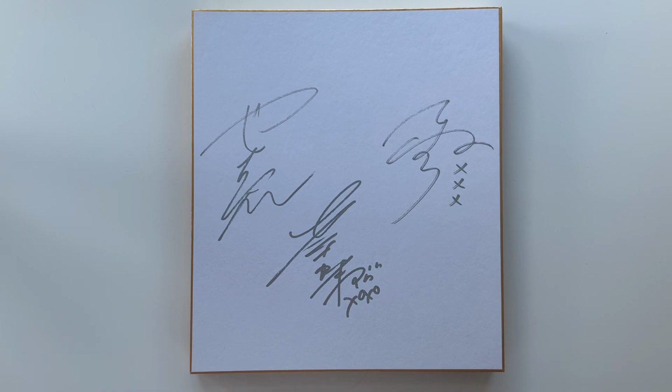I know other conventions do this as well. I know some guests tend to do paid autographs, but a lot of them still do free autographs for their fans, which is very nice. I've been attending cons for many years now and have accumulated quite a lot of autographs. If you're interested in seeing all the autographs I've gotten in previous conventions, I have a story highlight on my Instagram.